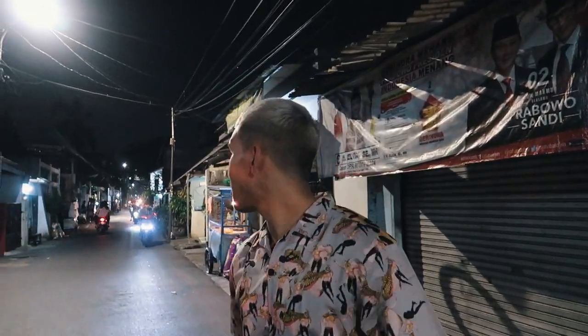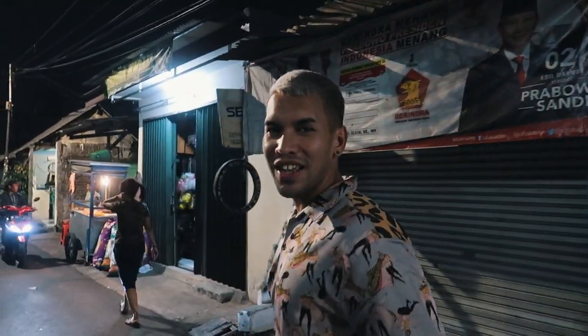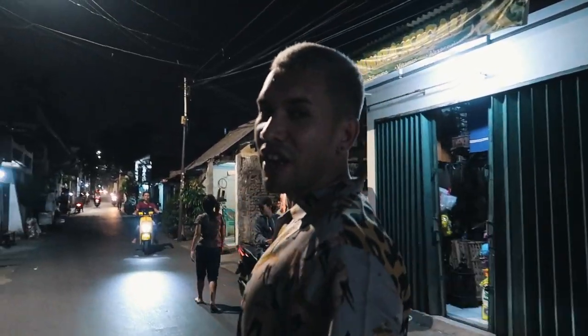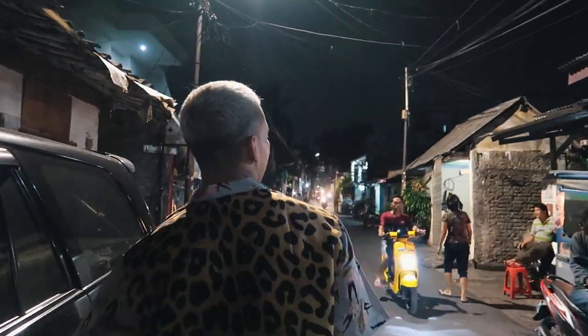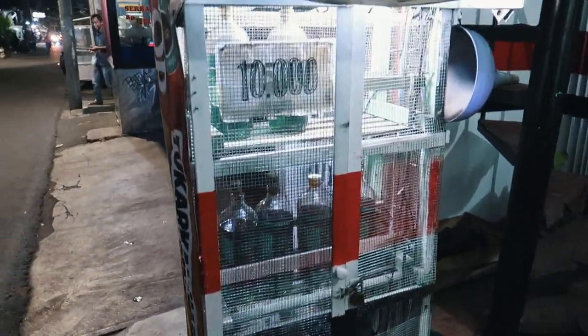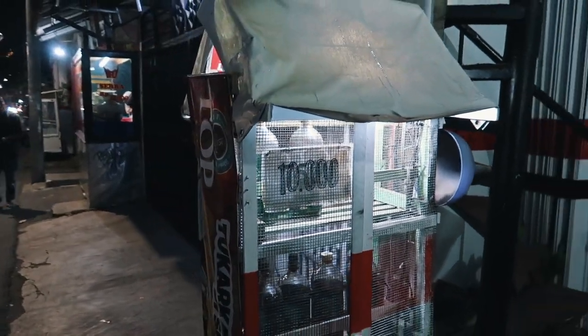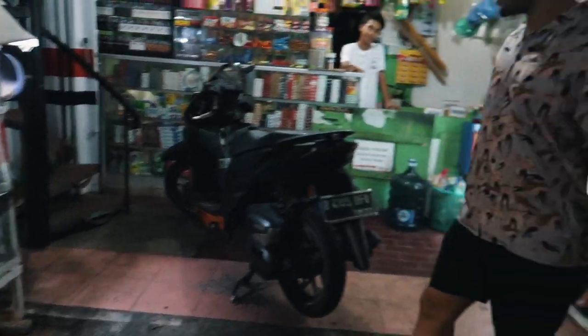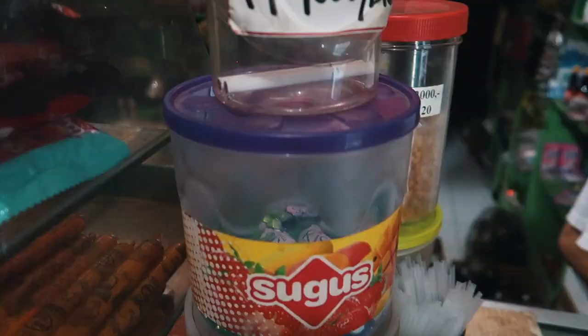So we just finished off our satay ayam with some nasi, some mee goreng. Now we're just walking the streets of where we're currently staying, and we're going to be trying out some more street food. So if you guys didn't know, these little blue bottles are basically the petrol. If you're running through these streets and you're running out of gas, that's where you get it from. 10,000 rupiah, roughly 60p for a litre.